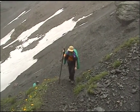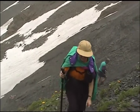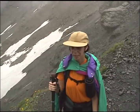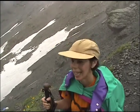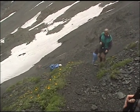Action. The rain has stopped, and we're just about to complete the steepest climb of the trip so far. Oh, maybe the whole trip. Steepest climb of my life ever. It's incredible. Here comes Doug and Cindy.